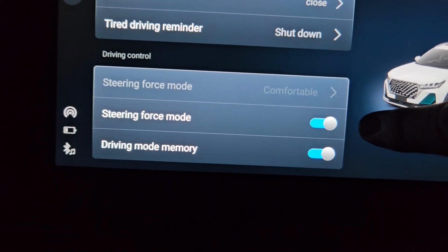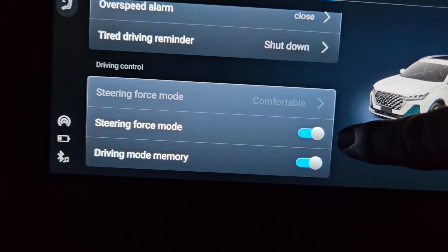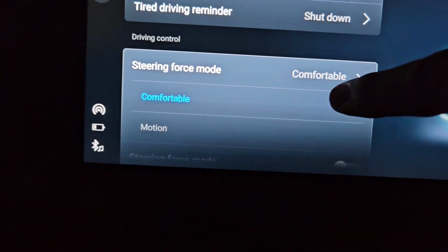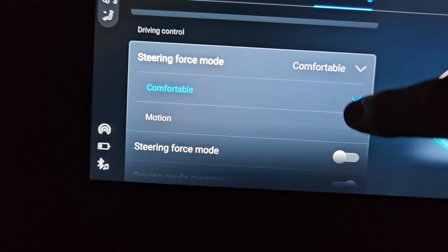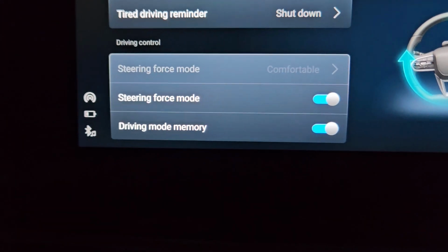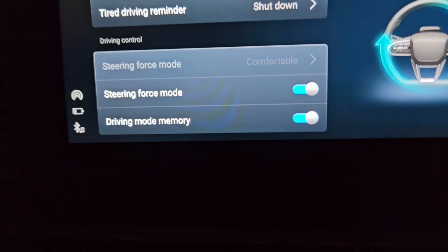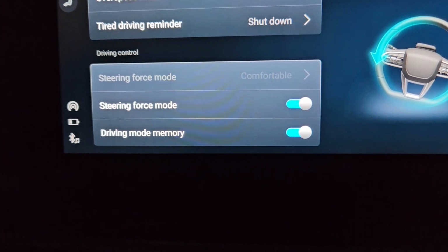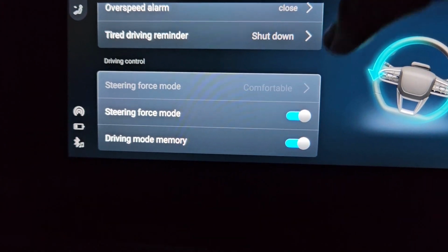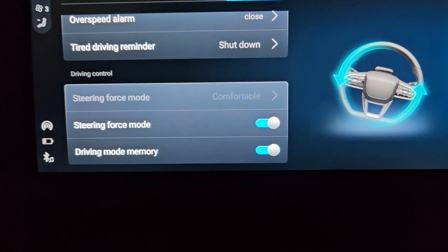is this one here, the steering force mode. Now if you switch it off, watch out when I do that, this should come on, this will be motion and all that. The problem I've got with this is that a lot of people have that set for normal, so when they change their steering, it doesn't change it. So if they change from eco to sport, it doesn't change the steering feel, so it's not a good thing to have. Okay, then driver mode memory, that is just to keep it in whatever mode you're doing.